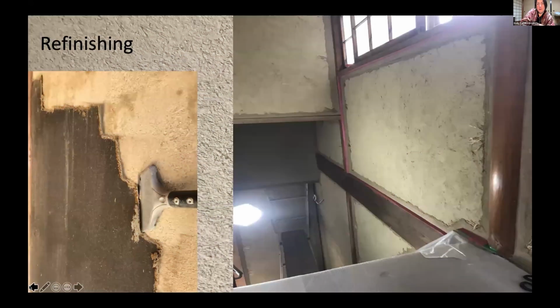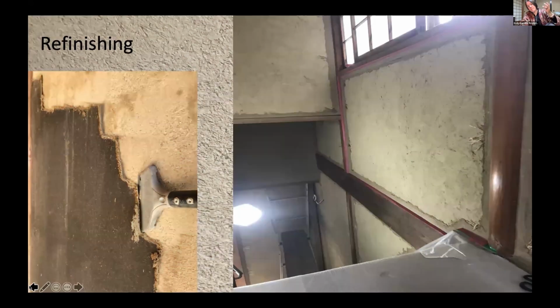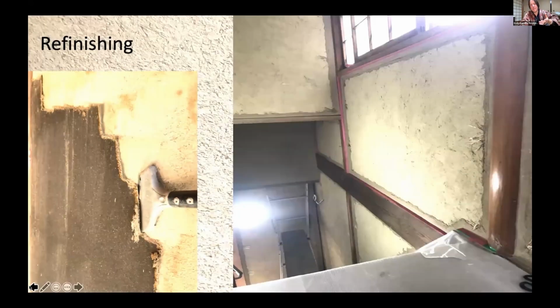Next I want to talk about refinishing, because that's the beauty of these materials. We can work on structures that are decades or hundreds of years old and keep them looking really fresh just by taking off the top layer. The thin layering system is really nice, because when you're ready to refresh, if there's been some water damage, you can see a bit of water damage on that bit there.